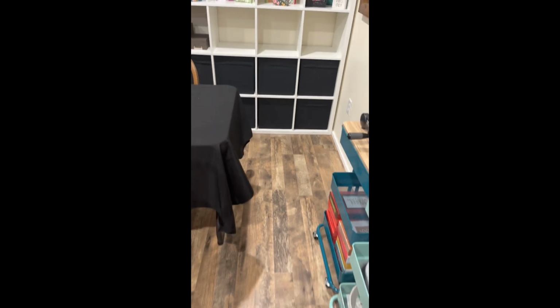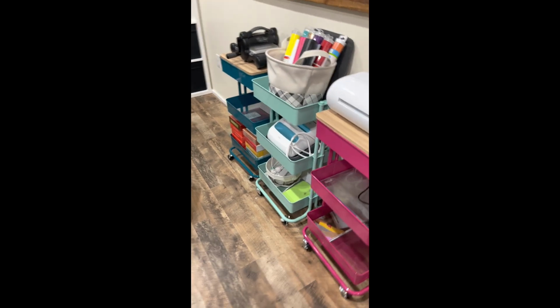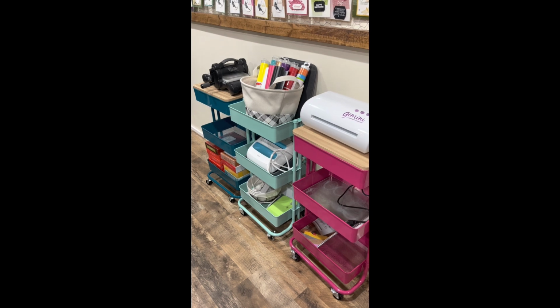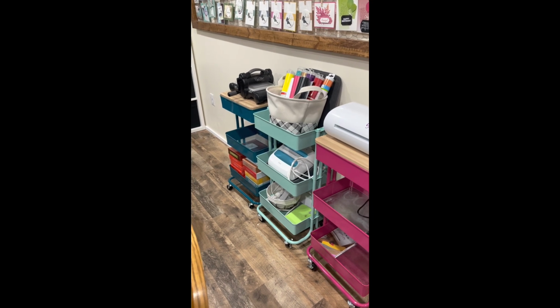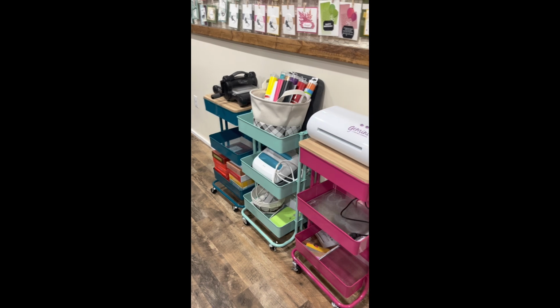We're going to do the side wall here, and then I'll do the other wall. I have these right here that I absolutely love. These are Lexington Carts, and I do get these at Michael's. I do have the new cut emboss machine, but I also have a Big Shot. I also have my Cricut press and some of my Cricut stuff.